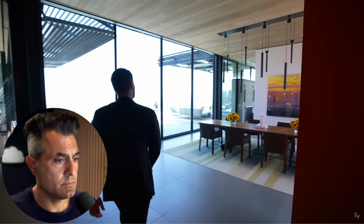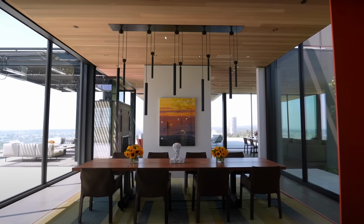And right on the other side, we have the formal dining room area. Did you spot it? The formal dining room is in the grand foyer. Like, that's a flaw. You know what it tells me? That they didn't have any other place to put the formal dining room. It's just like, we're talking about a $37 million mansion, and you don't have a separate dining room for this property. You have to put it in the foyer.